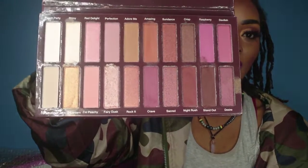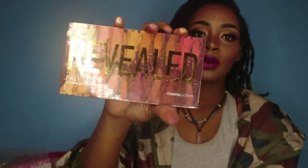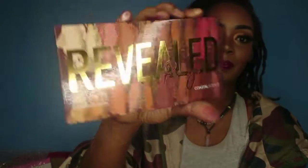Just wiping it off so you guys can see the names. Really love it. And it's like £20 or something like that. So $20 or £20 or less. So very affordable. It's called a Reveal Rouge palette.